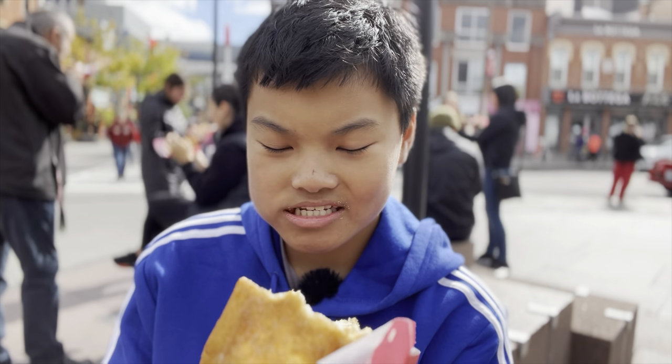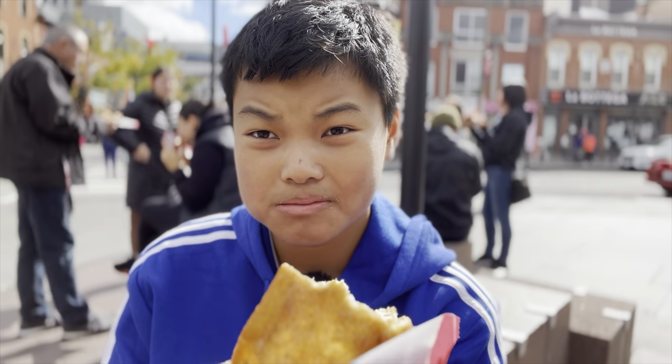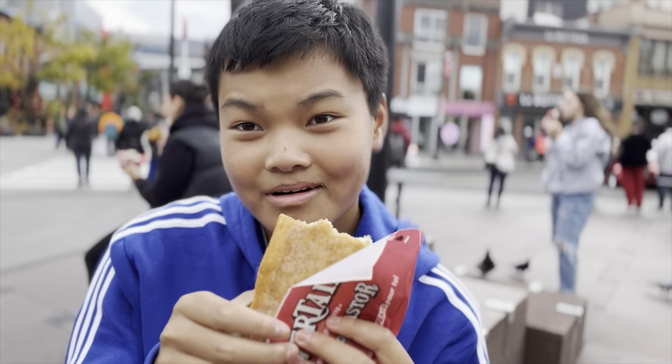It's about as crunchy as a croissant, but also very thin and sweet. Overall, it's pretty good. If you come to Ottawa, why not give this a shot?